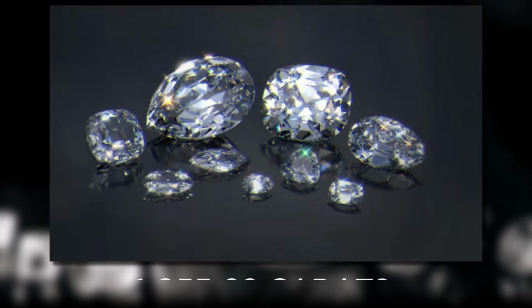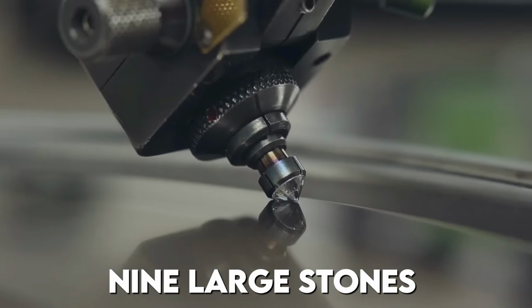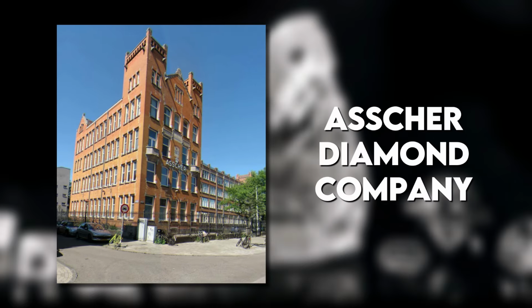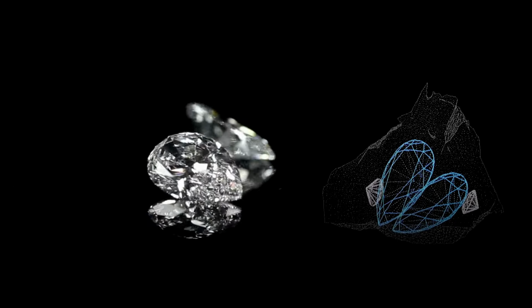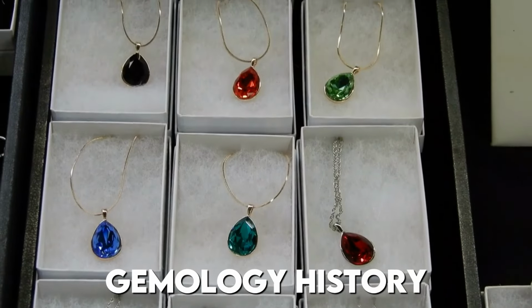A staggering 1,055.89 carats of diamonds were retrieved from the Cullinan Diamond. These diamonds had 9 large stones as well as a large number of smaller brilliants. These stones were given to the famed Astor Diamond Company of Amsterdam, which was tasked with carefully cutting and polishing them. The diamond's remarkable size and complexity made this a watershed moment in gemology history.